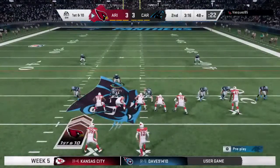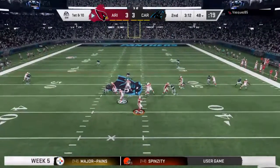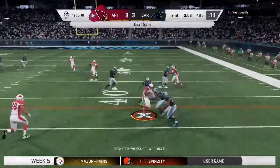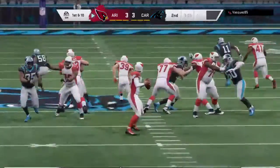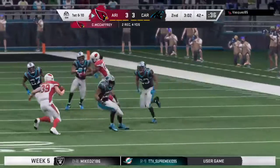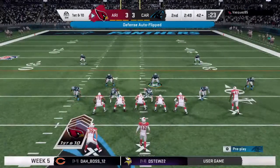Here's another 1st and 10. From the gun, Mayfield. That's complete to McCaffrey. And they're well past midfield, just a yard or 2 shy of the 40. A gain of 10, first down, Arizona. And we see another pitch and catch there to the running back. This position just continues to evolve.